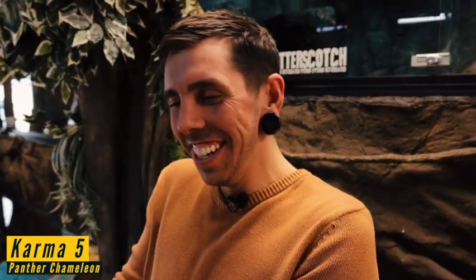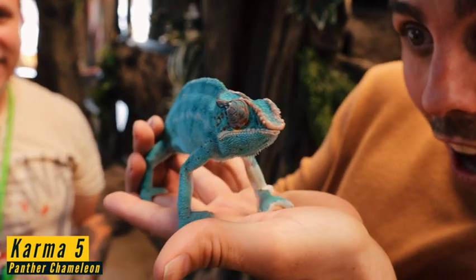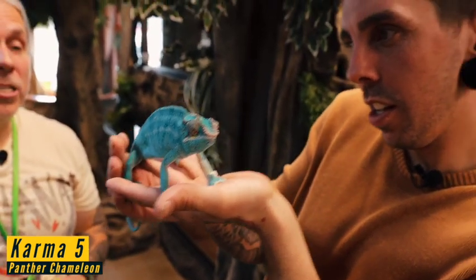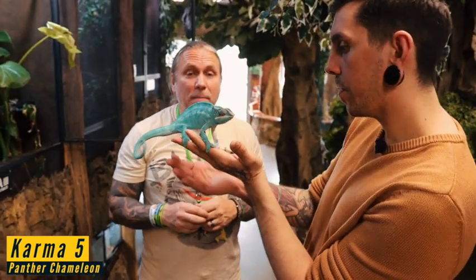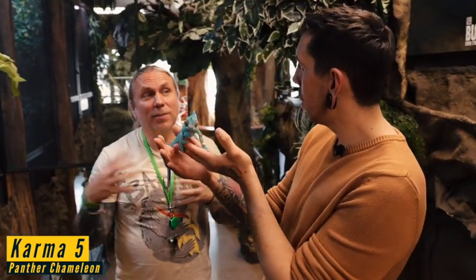So, yeah, he's Karma 5. Oh, look at that guy. Hey, Karma 5. Your colors are incredible. Exactly, and this is what they call a Nosy Be panther chameleon. Nosy Be is actually a locality in Madagascar, and all of the Nosy Be locality are blue. So every locality throughout Madagascar is a different color chameleon.